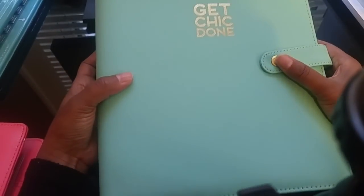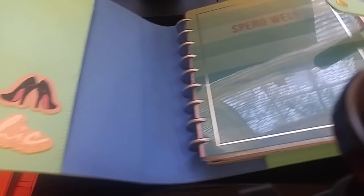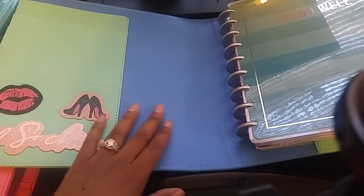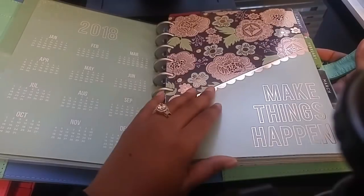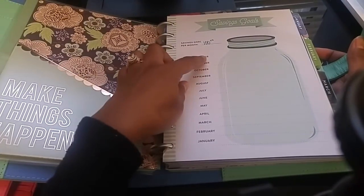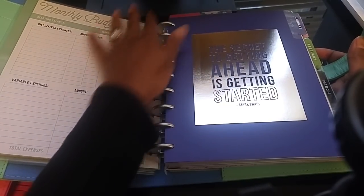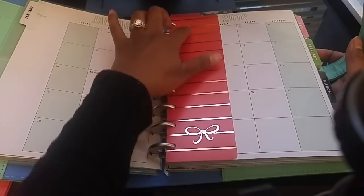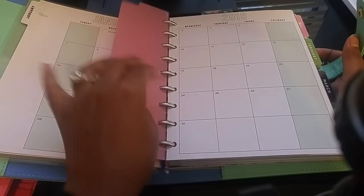Then we have my budget. Get chic done. Yes. Because we all know we need it for that budget. We need it for that budget. So I put one set of my Glam Girl patches in here, just because I wanted to make it look a little bit prettier. So my budget, I think we kind of went through this together, but of course I have a folder here for the bills that are coming up. Again, that's that same $100 a month that I want to save. Same thing as a mini. That mini. Okay, so I have that half bookmark to cover the month.